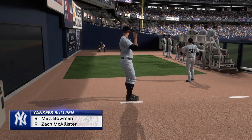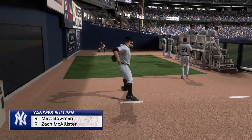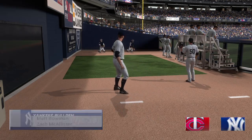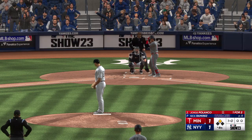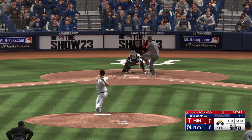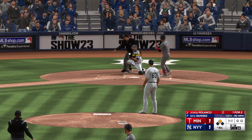1-0. Meanwhile, activity in the bullpen. Number 50 getting loose out there for Aaron Boone. Number 29 getting loose as well. Runner leads away at second. That's in for a strike.